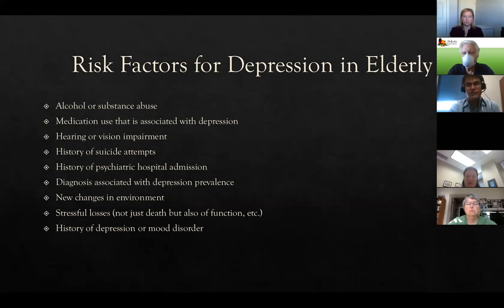Medications can often be associated with depression, so I usually just look those up. We're not going to share the whole list with you. Vision and hearing impairment limit the interaction in the environment, and so that often will cause a little bit of isolation. It's hard to say whether the hearing and vision impairment is causing the depression, or contributing to more isolation, and then more depression in that regard.